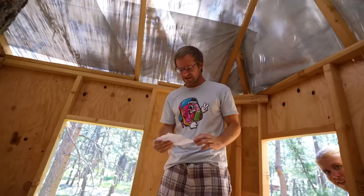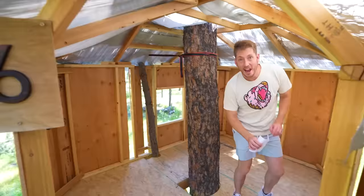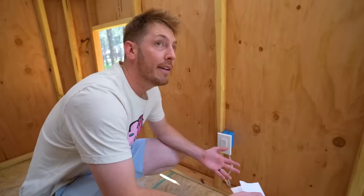I wish the budget was a little higher. Mine's at least double the size of yours. Mine's like zip tied to the other tree. Every treehouse comes stocked equipped with an outlet. If you want to buy lights or any other electronics, you can plug right in.